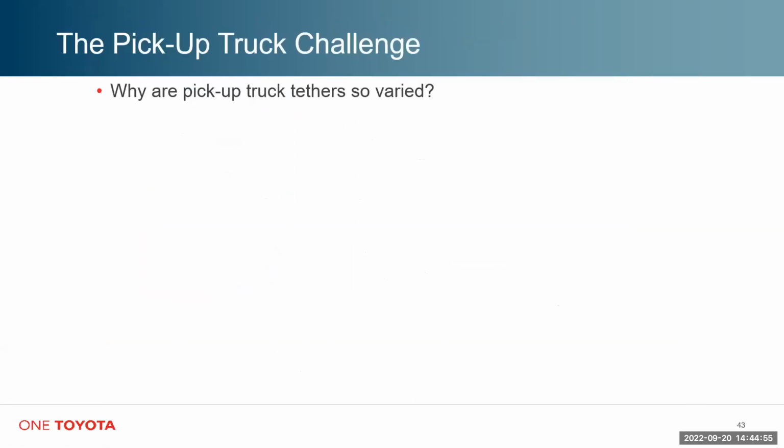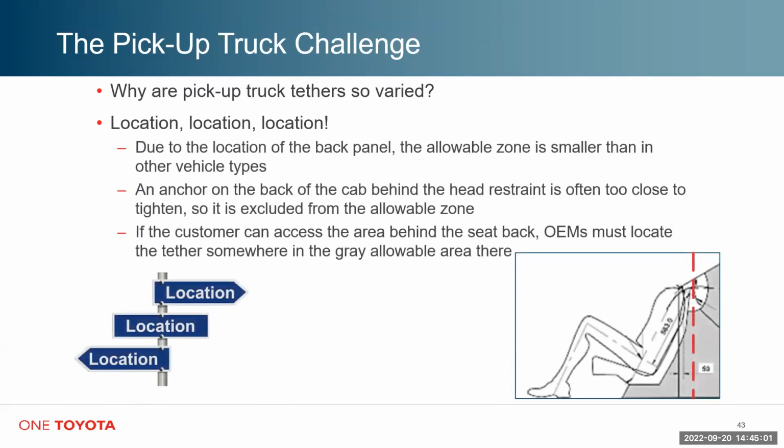So if we think about a pickup truck, why is it so varied? Well, location, location, location, just like real estate. You can see in the image here on the bottom right, we have that same zone that I showed on the previous slide, but that red dotted line is a rough indicator of where the back wall behind the seat in a pickup truck would be. So as you can see, the area that would be behind the headrest is actually in that white prohibited zone. So what that means is we can't actually put the tether anchor there.